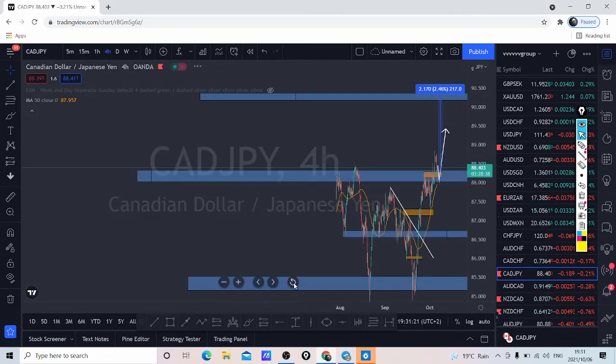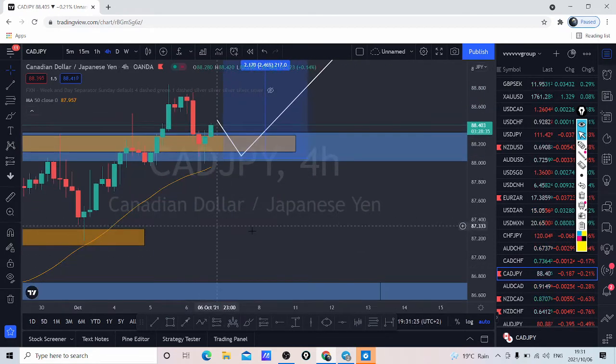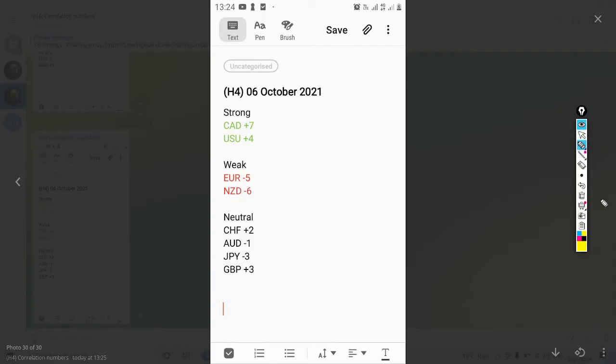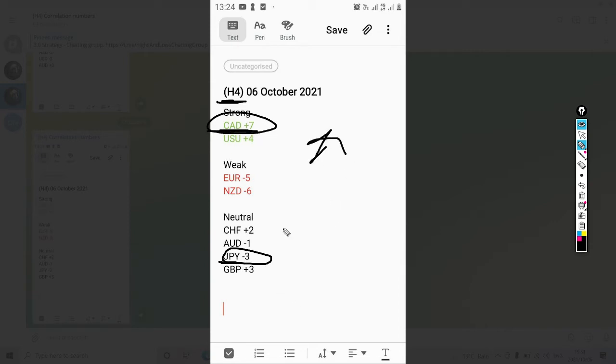Okay, let's zoom in. As you can see, guys, the market has made these nice rejections followed by an engulfing candlestick. So once this closes here, then I'll start buying. Why? Looking at this here, the Canadian dollar is still bullish, and the JPY is bearish at -3. But on the daily time frame, remember this is calculated on the H4. On the daily, we've seen that the CAD is still bullish, and the JPY is here, I think -5. So that means we are still pushing to the upside.